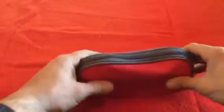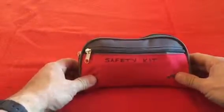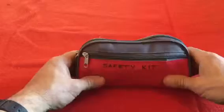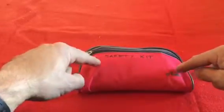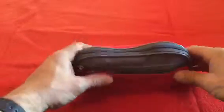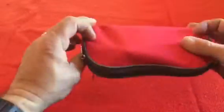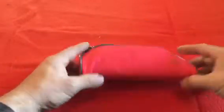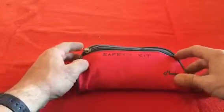This kit I have right here is my safety kit. Just things that I like to have when I'm traveling, whether I'm in the bush or just going on an overnight or somewhere. Sometimes it's nice to have what's in here. This is pretty much just a generic pencil case that you can get at a dollar store or Walmart or a place like that. And I got it in red because it shows that some of the items in here are kind of important.